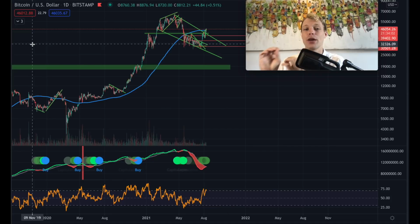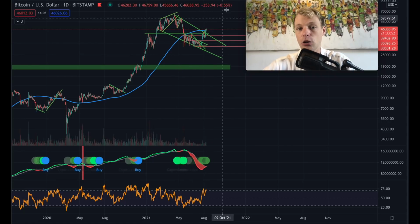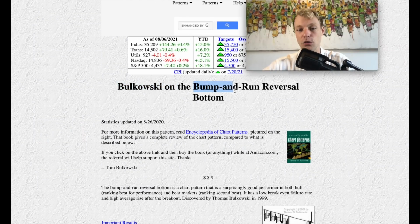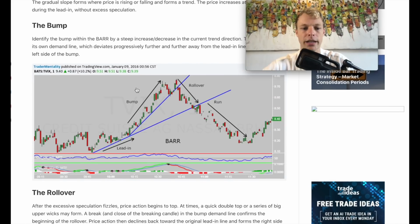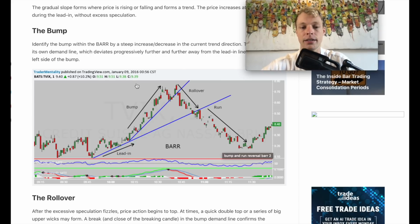Right now I want to share a very, very interesting pattern with you guys that I'm seeing in the Bitcoin chart, which is quite bullish and shows us that we are going to see a continuation of an uptrend right here. And that pattern is the Bulkowski bump and run reversal bottom. Normally the pattern looks as follows. We have an uptrend, we increase that uptrend, and then eventually we break the second uptrending support, the accelerated support level, and then we are rolling over and breaking the second support, the lead-in phase as well, backtest this level, and then we are seeing a continuation move to the downside. That would be the normal bump and run pattern.